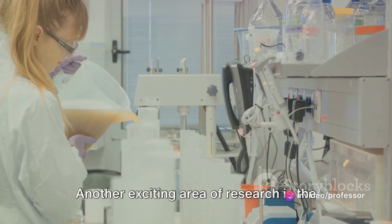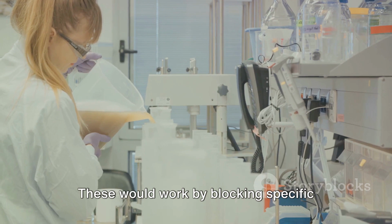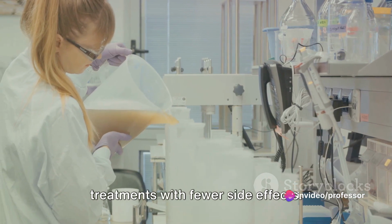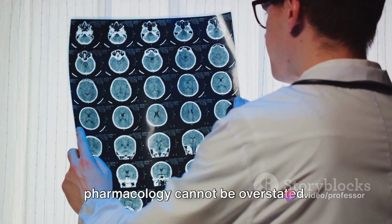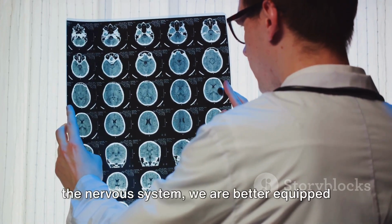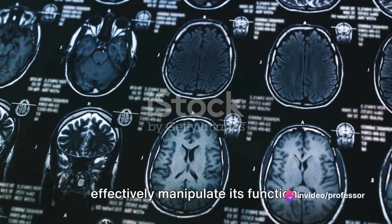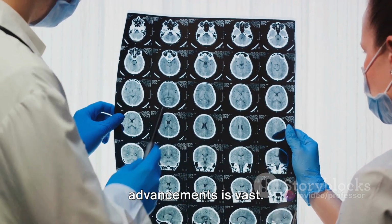Another exciting area of research is the development of more targeted drugs. These would work by blocking specific types of nerve receptors rather than having a broad effect. This could result in more effective treatments with fewer side effects. The importance of continued study in pharmacology cannot be overstated. As we learn more about the intricacies of the nervous system, we are better equipped to develop drugs that can safely and effectively manipulate its function. The potential for new discoveries and advancements is vast.